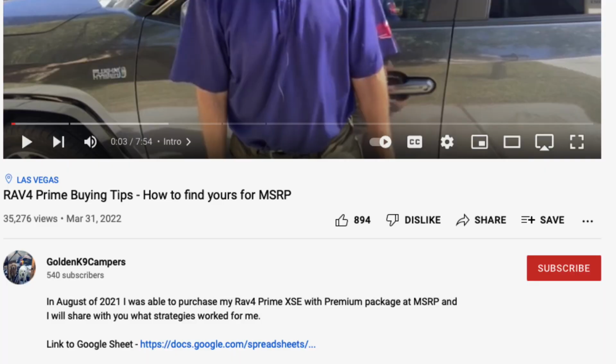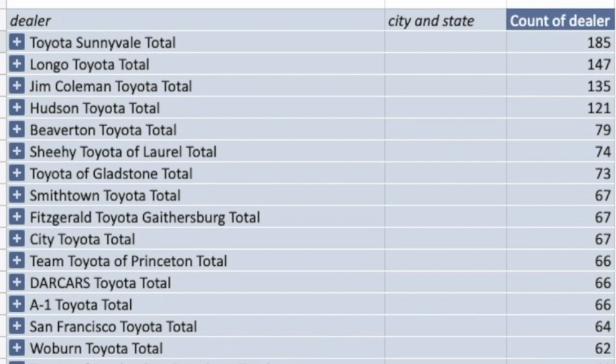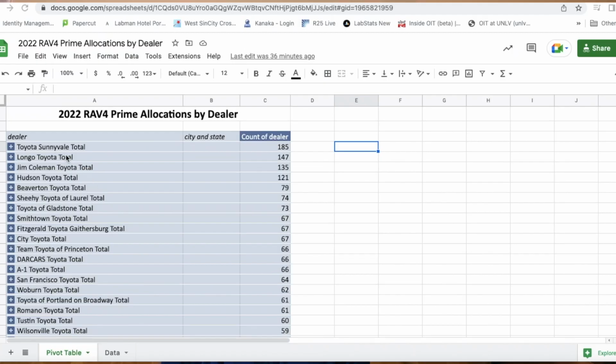This Google Sheet includes a pivot table showing you the dealers which have the most allocations. So let's go ahead and open up that sheet. You will see that I already sorted it based on the number of allocations the dealer got in 2022. The dealer that got the most allocations in 2022 is Toyota of Sunnyvale, California.